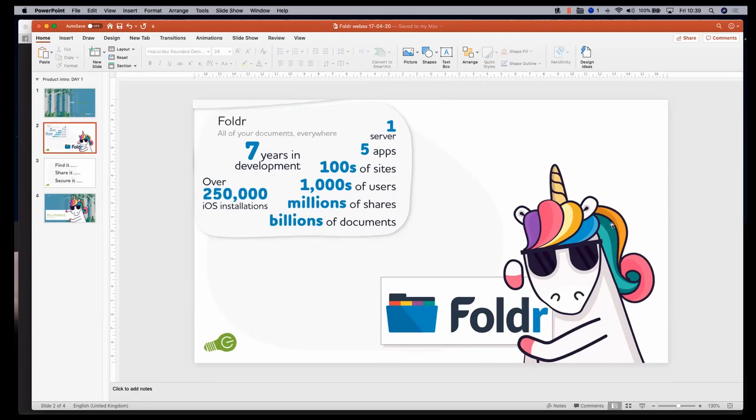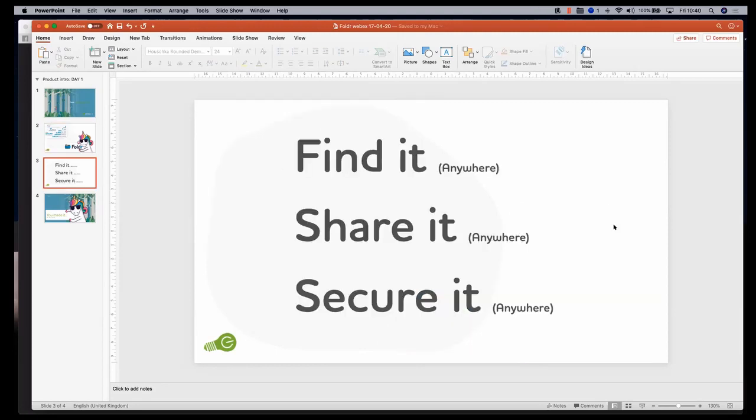On any one day, Foldr tell us that they have around 250,000 iOS applications happening alone, and you'll see today that that's just one tiny segment. They've been developing this product for around 7 or 8 years now. It spans 5 different application platforms. It has literally hundreds of sites across thousands of users, across millions of shares. And conservatively, when we tried to work it out, Chris at Foldr came out with numbers that he figured were in billions in terms of documents handled, moved, managed, and shared within Foldr. So it's a unicorn. You've never heard of it, but you really should. It's a hard thing to find, which is cool because we did the finding for you.